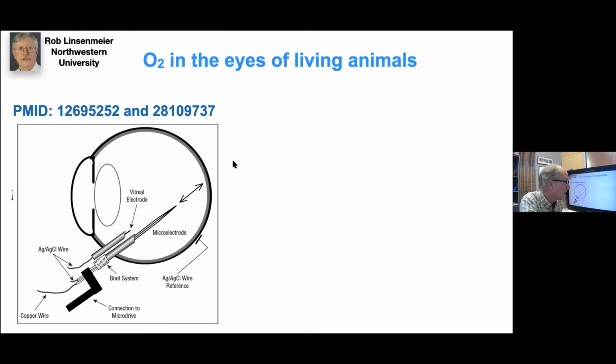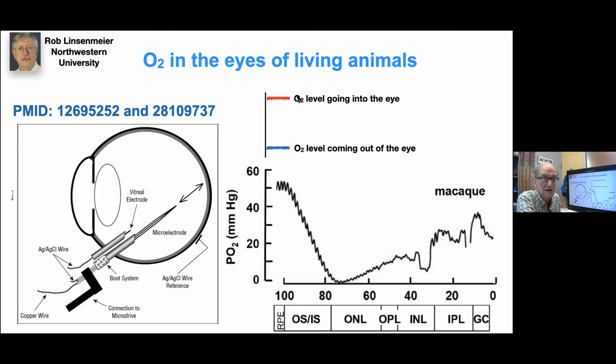And they also measured the oxygen concentration of the arteries going into the eye and of the veins coming out of the eye. These are estimates, so you can't compare them directly, but the oxygen concentration even in the RPE is probably a little bit lower than the oxygen levels in the blood coming out of the eye. So it probably means that the RPE is consuming some oxygen.